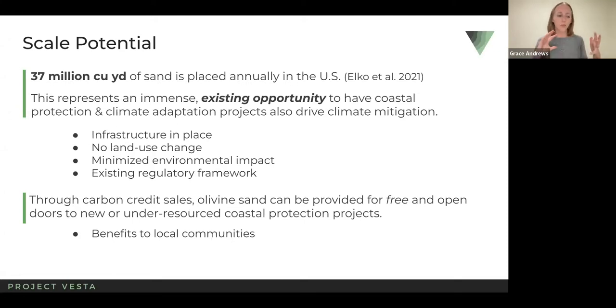So we can work within that and skip over this immense challenge of developing a regulatory framework. And that is going to be a major step towards speeding up large-scale deployments.